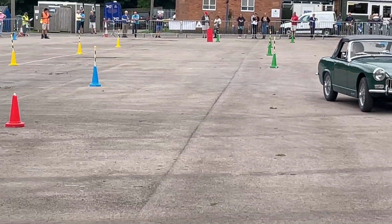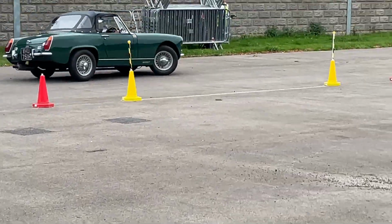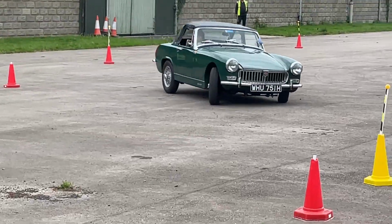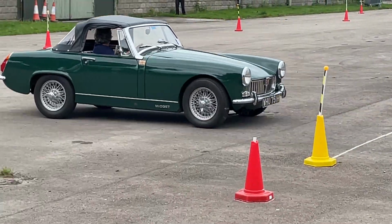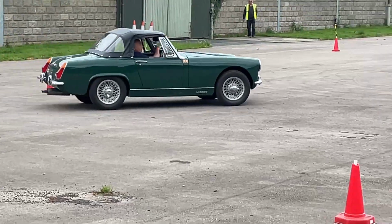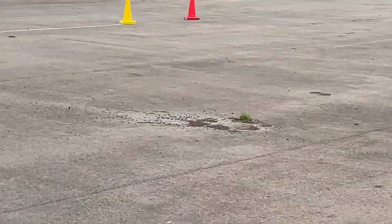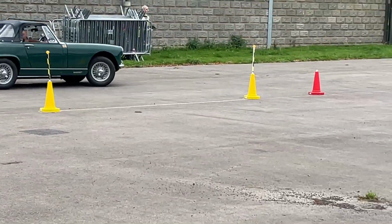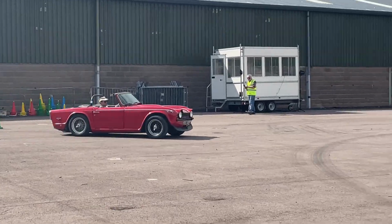Across in the arena, we had the Auto Test and the Auto Solo events. Auto Test being where the car is typically driven and also reversed in and around a series of cones, as opposed to Auto Solo, which doesn't have the reversing element. Great to see the MG Midgets out in force there, plus also the Triumphs. So let's see how they get on with that.